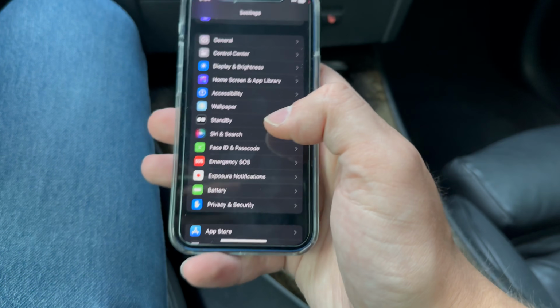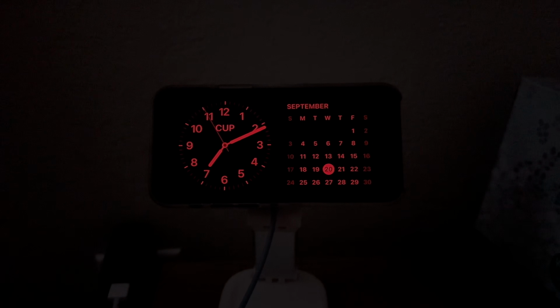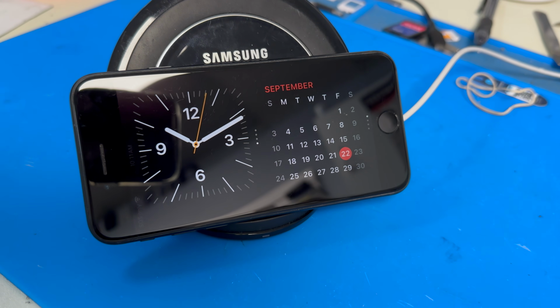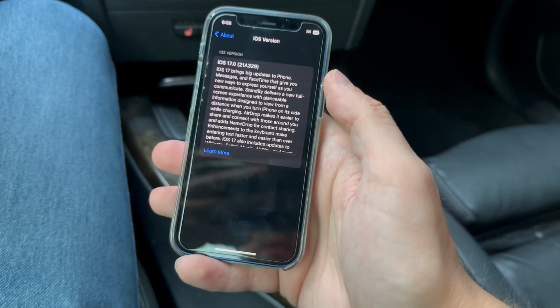But one thing that you do get is you get standby, which I thought was only something that you would get on always on display phones. So like the 14 Pros and then the 15 series or 15 Pros. But it goes to every phone, even the iPhone SE, which I thought was kind of interesting because those don't have OLED screens. So I thought that was kind of cool.